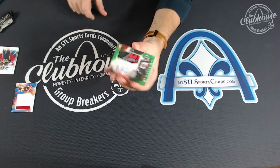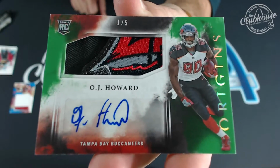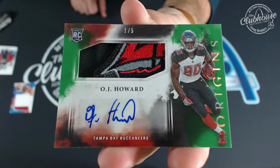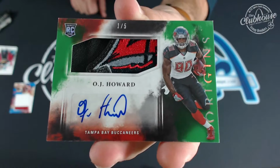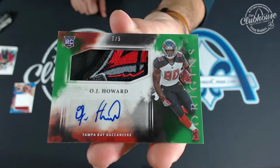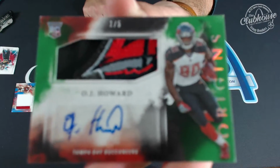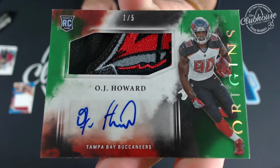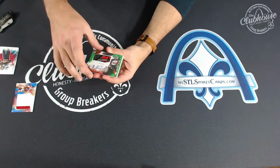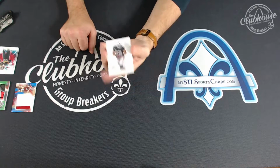Oh! One of five. OJ Howard, disgusting rookie patch auto. Jay Blaine. That is the shortest name right now at 8 letters. And like I said, sometimes it's not even about winning the flawless spot. Sometimes it's just about hitting the big card. Holy cow. Watson last night and OJ Howard tonight. And then the last card. Oh, that's not going to do it.